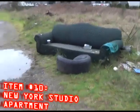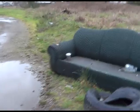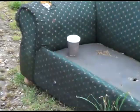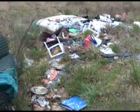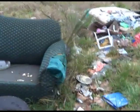We found the trash, but where can we live? Our host has just the place. We have a New York studio apartment, complete with couch, coffee, mattress, and belongings. It's pretty crazy that the whole New York apartment just crash landed here. 8 out of 10. Sure, there's no hazards. Oh no!